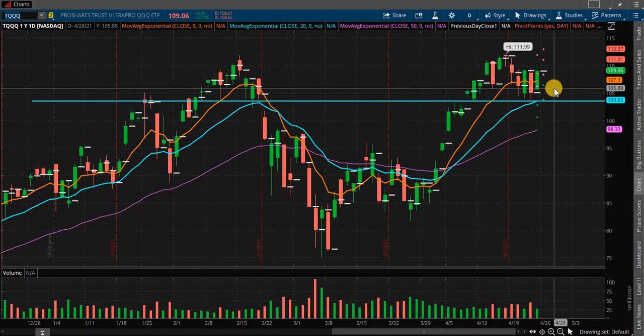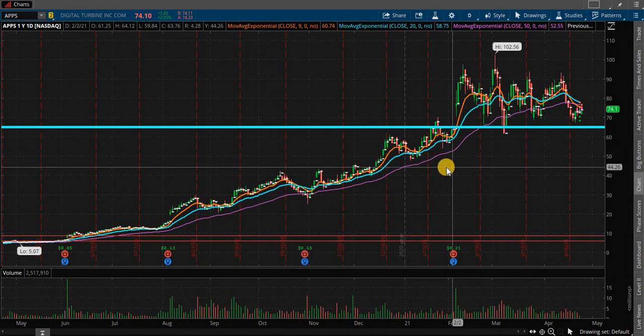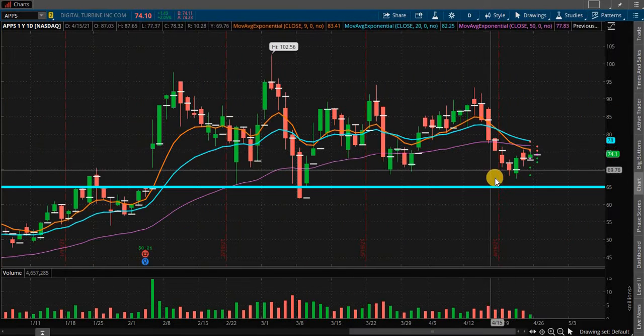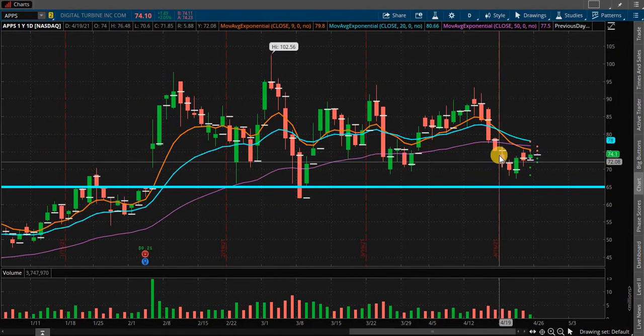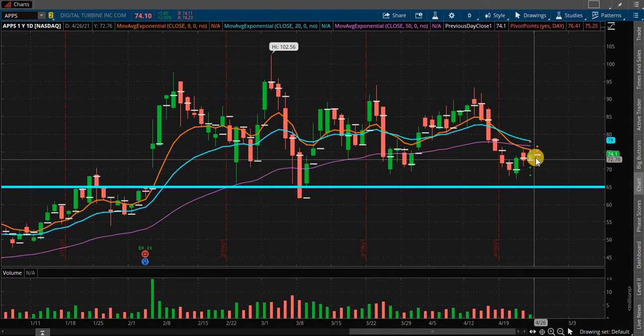Now, the next trade that I have for this week was on APPS, or Digital Turbine, which is an advertising company. I took this trade on Monday of this week, so right here on this red candle. It's another cash secured put at the $65 strike price, or right where this blue line is. And the max profit on this was $65, and it expired today.